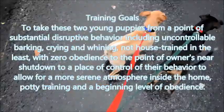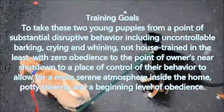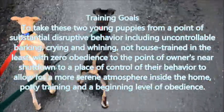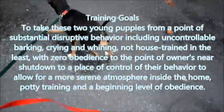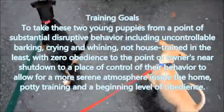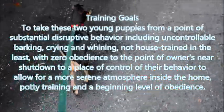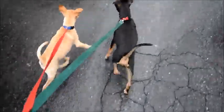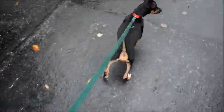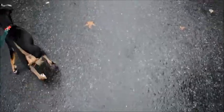And here are the puppies. We have Fez, which is the blonde, and we have Sparky, which is a typical looking, at least as far as markings go, Min Pin. The Min Pin brothers. I think they're a little over 3 months old at this point, and they are full of vim and vigor.